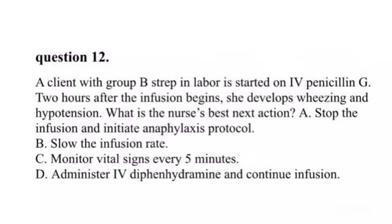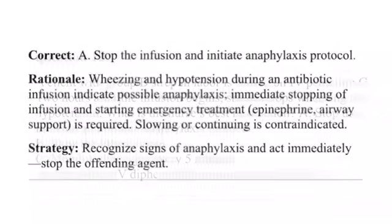Question 12. A client with group B strep in labor is started on IV penicillin G. Two hours after the infusion begins, she develops wheezing and hypotension. What is the nurse's best next action? A. Stop the infusion and initiate anaphylaxis protocol. B. Slow the infusion rate. C. Monitor vital signs every 5 minutes. D. Administer IV diphenhydramine and continue infusion. Correct. A. Stop the infusion and initiate anaphylaxis protocol.